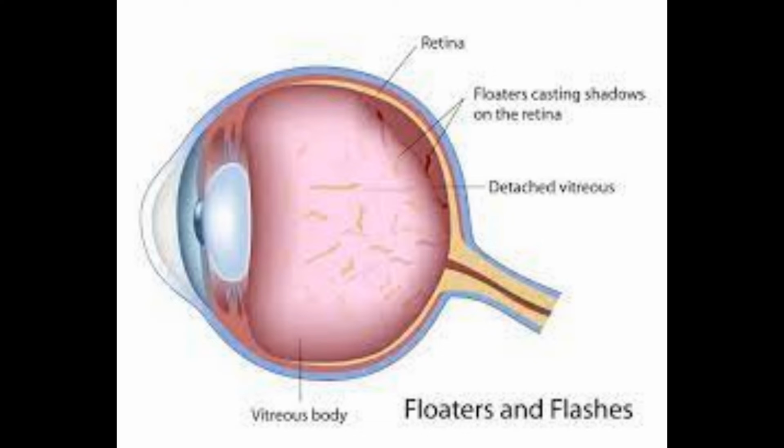Have you ever noticed something drifting around your field of vision, but whenever you try to get a closer look it disappears, only to reappear as soon as you move your eyes? What you are seeing is a common phenomenon known as an eye floater.